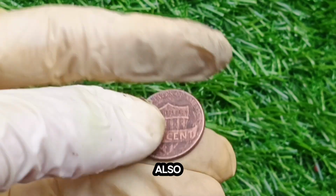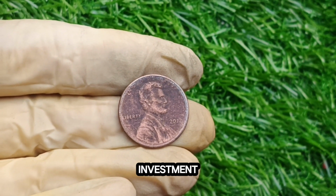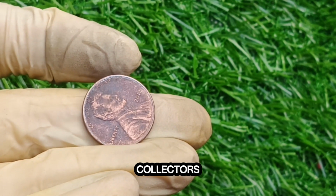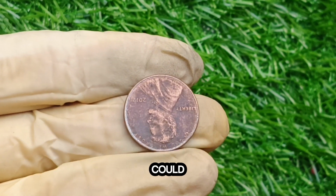This sale also drew attention to the world of coin investment, where rare and error coins are sometimes considered a better investment than traditional stocks or real estate. Many coin collectors and investors now keep an eye on newly minted coins for potential future errors, hoping that the next big find could bring in millions.